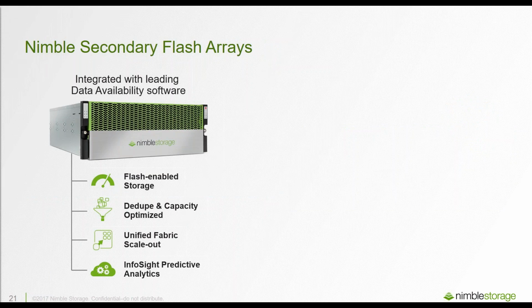Now let's take a few minutes and discuss the secondary flash arrays in slightly more detail. A Nimble secondary flash array is a hybrid array that's designed for dedupe and capacity optimizations. It provides scale out capability and is still managed with InfoSight predictive analytics.